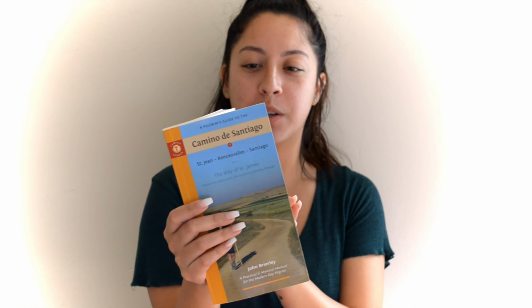I brought this book, the Camino de Santiago village to village guide. If you guys watched my videos, you guys know this is the book that I brought. But I did mention another book. It was the one with the spiritual guidance. That's this one. Low-key, I wish I would have brought this one, but it's okay. This one is the Camino de Santiago, the Way of St. James, by John Brierley, a practical and mystical manual for the modern day pilgrim. So that's this one. I suggest this one.